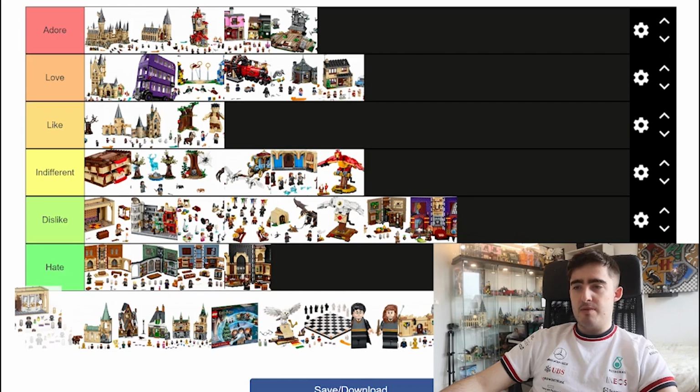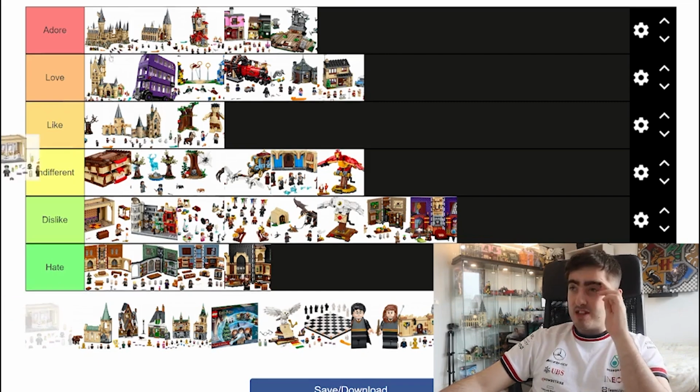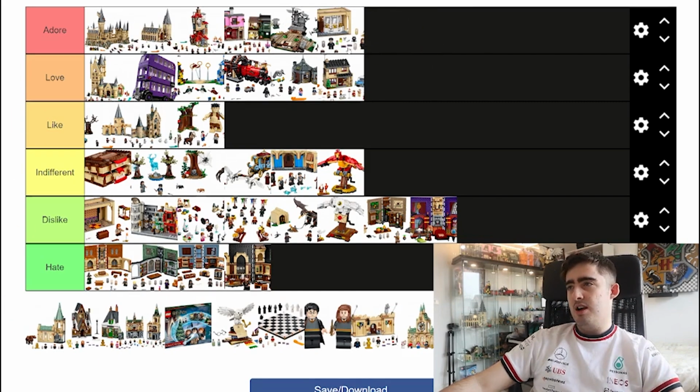Then we get the Polyjuice Potion Mistake set, and I think this has to go in love as well. I'll put it in the end of love. This was a set which retails for $20, the same price as the Rise of Voldemort set. We get 4 unique minifigures, so not as many as the 5 minifigures in the Voldemort set. But I think this set is great.